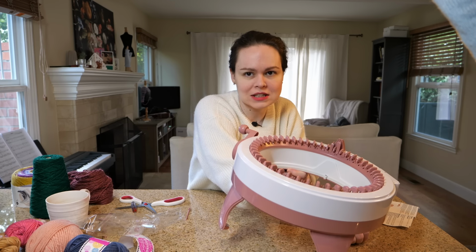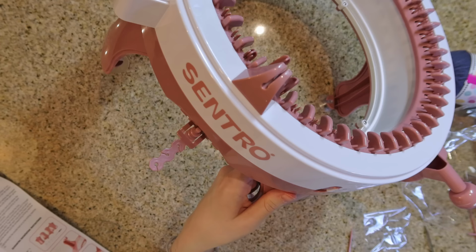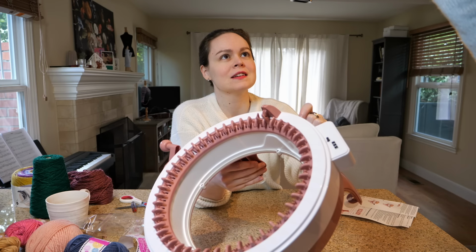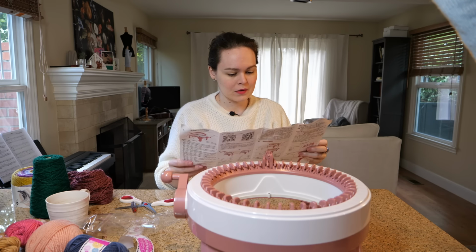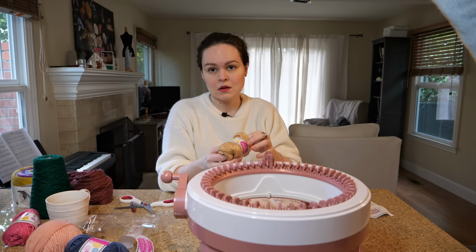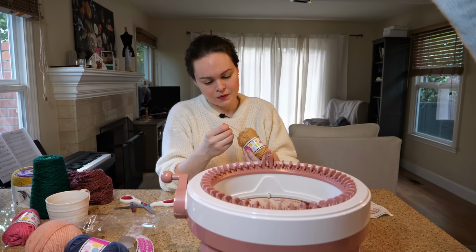Let me show you what this thing looks like. So it's got a little springy thing on the top, so it bends up and then bends back down. Let's follow the instructions for knitting. We're gonna start with the yarn that they supplied because I assume that this is gonna work with the machine, and if not, why would they supply it?